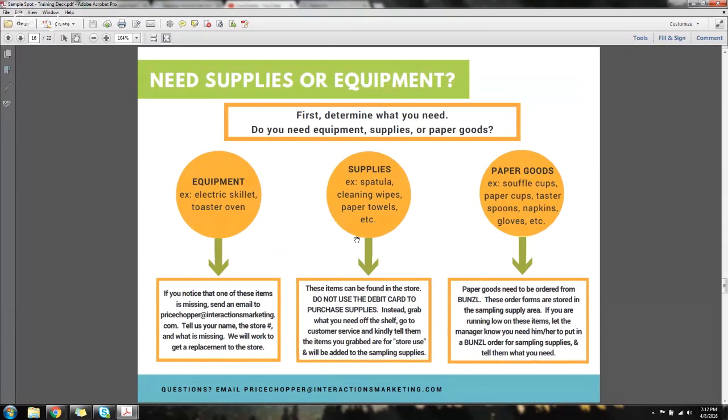All right. If you ever need supplies like replacement supplies or replacement equipment, first determine what you need. We categorize these things in 3 different ways. You either need equipment, you need supplies, or you need paper goods. Equipment refers to things with a plug, mostly. So electric skillet, a toaster oven, a blender, a coffee pot, a Keurig, things like that.